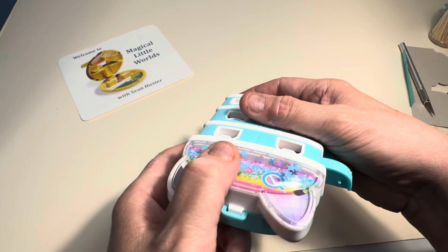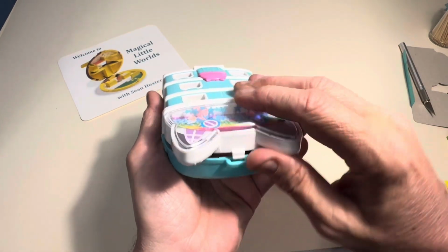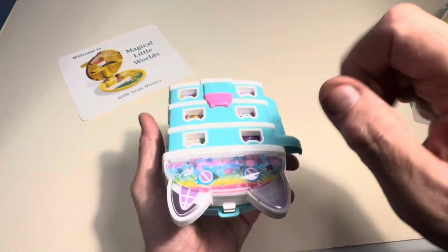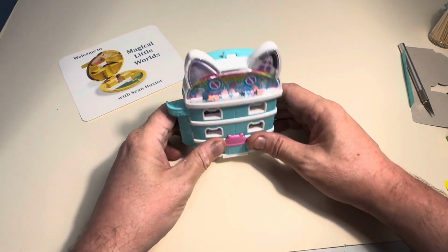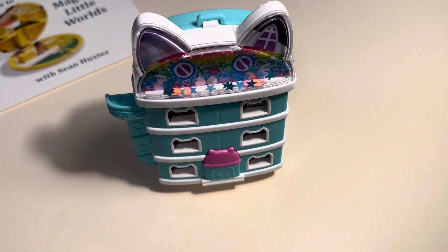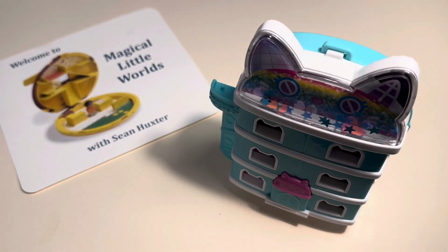I think there's something in there right now kind of blocking it from closing exactly right. But if I just shook it a little bit, nah, I just did the wrong thing. I think though, yeah, it closes fine. It closes fine. And there we have Gabby's Dollhouse, the first of the new 2025 collabs that I'm aware of.